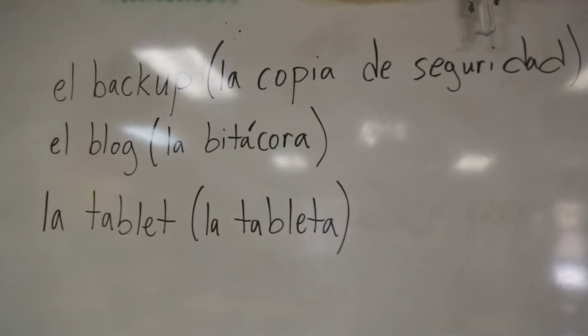Now, whether or not the English word is cooler than the Spanish word, that's for you to decide. But in some of these cases, especially the first one, el backup, I think we can agree that the English version on the left is decidedly shorter and therefore probably easier to say, easier to pronounce, easier to remember.